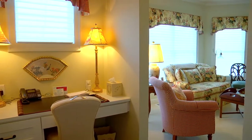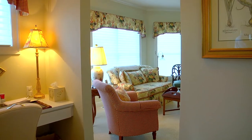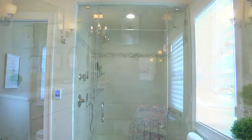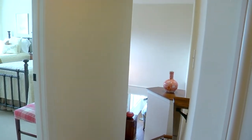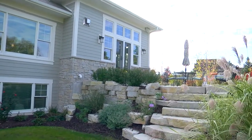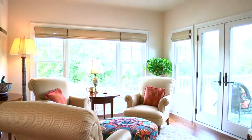Just past the walk-in pantry is a private alcove en route to the master bedroom suite with his and her closets and his and her vanities, walk-in shower, and toilet room. Upstairs are 3 bedrooms, all with walk-in closets, plus 2 bathrooms. 1 is en suite.